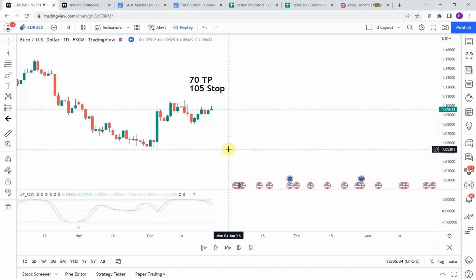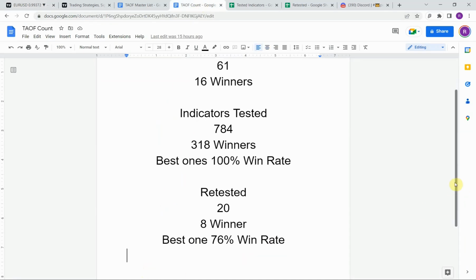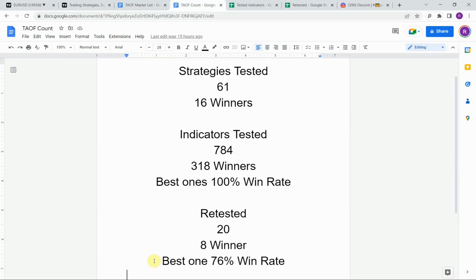All right, as I said, today we will be testing the adaptive fisherized stochastic center of gravity indicator. Before we do though, I wanted to put the testing scoreboard up for everyone to see. So to date, we have tested a total of 61 different strategies, with 16 of them being profitable. We've also tested a total of 784 indicators, with 318 of them being winners. The best ones so far were able to achieve a 100% win rate.